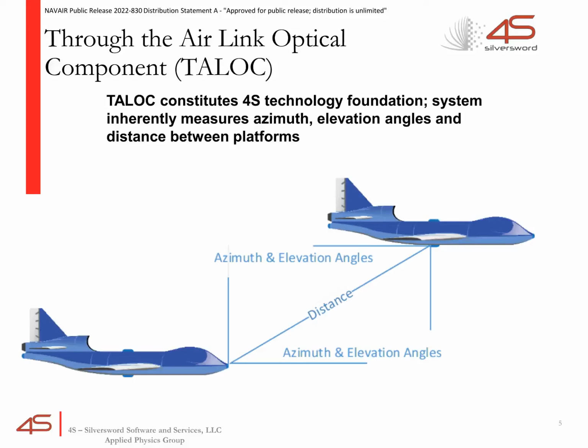We call our foundation technology Through the Air Link Optical Component, TALC. TALC uses directed optical beams with tailored signal modulation to measure pose angle in azimuth and elevation. The TALC system also measures distance between platforms with high accuracy.